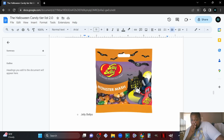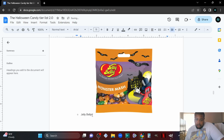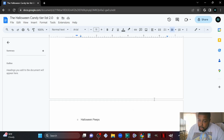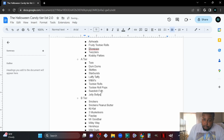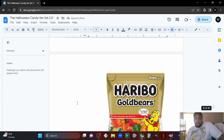Granted, I didn't get these as often in my Halloween baskets, but I like Jelly Bellies, so I don't care. I will put Jelly Bellies in A. I do like Jelly Bellies for the most part, with a nice amount of good fruity flavors and stuff like that. So Jelly Bellies is going to go in A, at least for me.